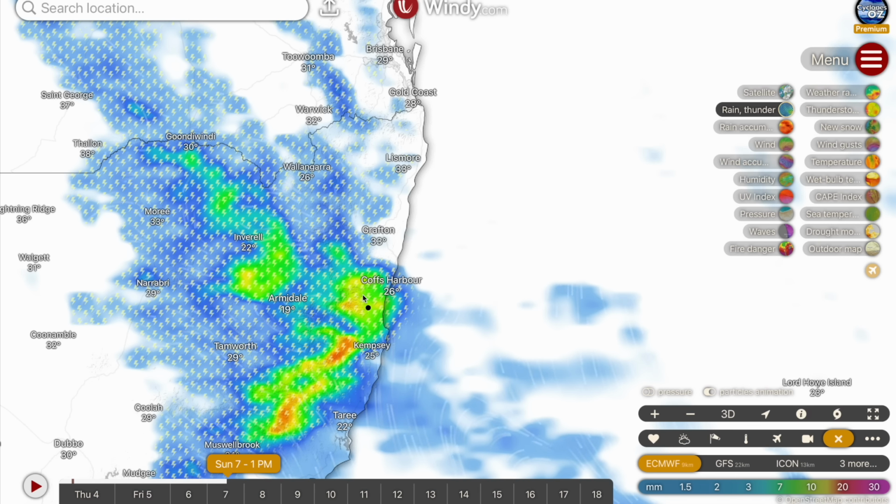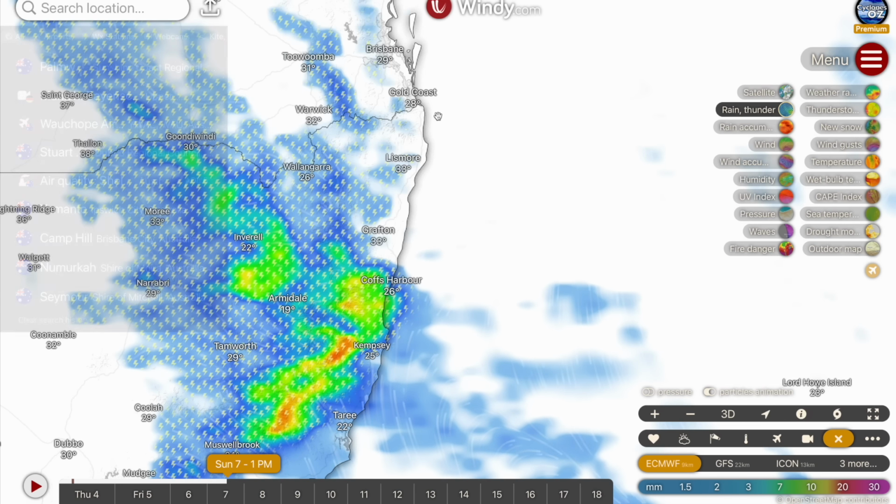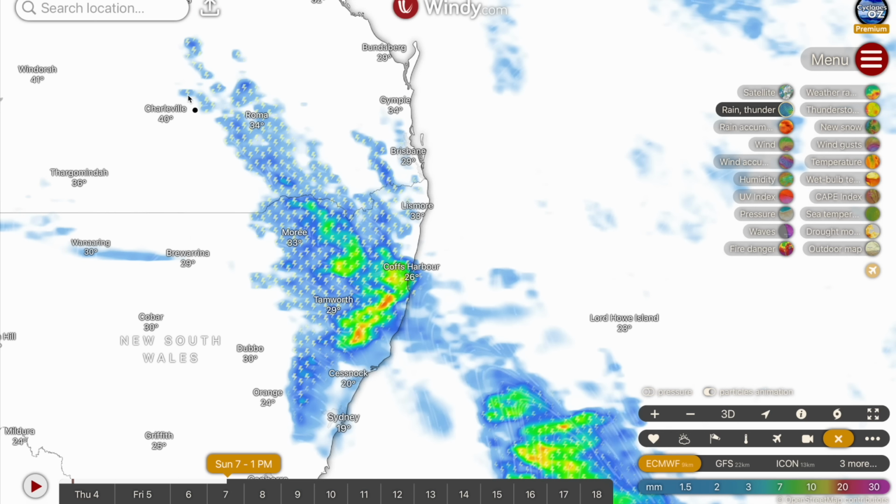Let's have a look at where our dry line is going to be, because it's going to be a lot further inland. Our dry line is where those thunderstorms are going to initialize and begin developing from. But our dry line is going to be very far inland for Queensland, and we've got that southeasterly change as well, very far south from southeast Queensland.